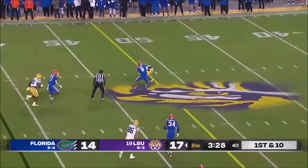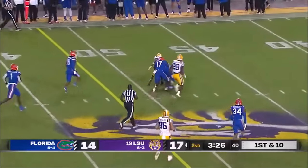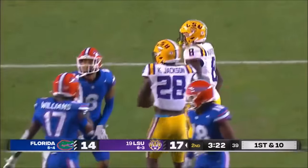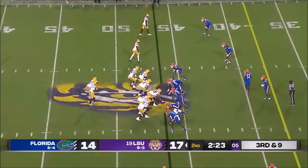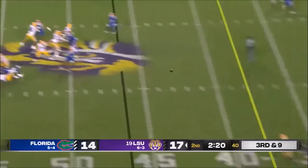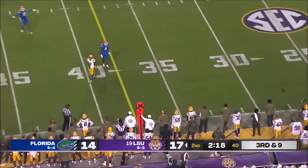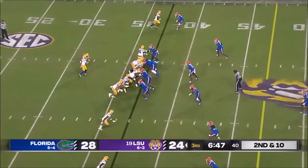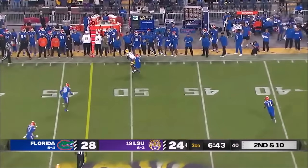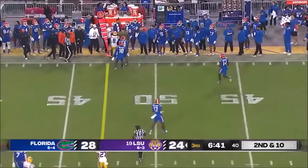Daniels to the slant, good hands, and a shed. Malik Nabers picks up the first down with the extra effort. Before the offense stalled and Daniels got injured. Here comes everybody on third down, too high, trying to find. On second down, Daniels pulls it back, fires again. That's the first down to Malik Nabers.